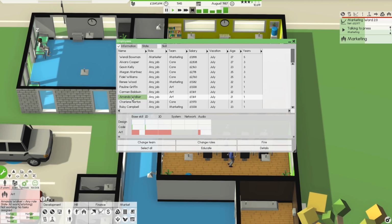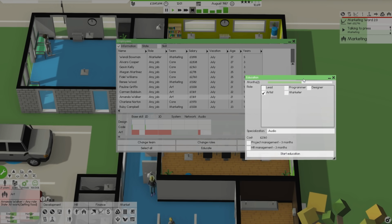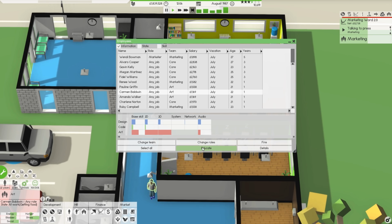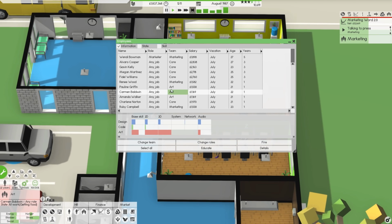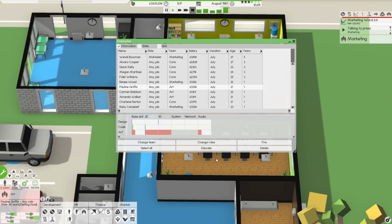What about artists? Because they're currently sat around doing nothing. So base skill. If we just do artist, is there one for just base skill? But I could send this person off for a little bit of audio. Just do 2 days. I know 3 days will do the whole lot, but let's just get that one going. Same with you, I think. I'm guessing the base skill is what they just learn while they're sat around actually working. So same again, we'll just do 2 days just to get those up, because they're not doing anything for us right now. You are currently not doing anything either.